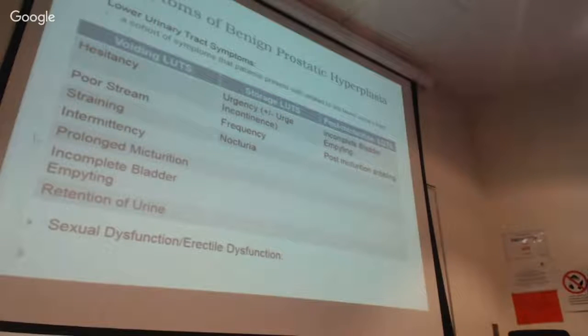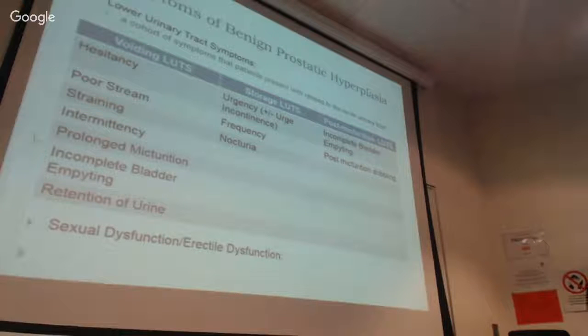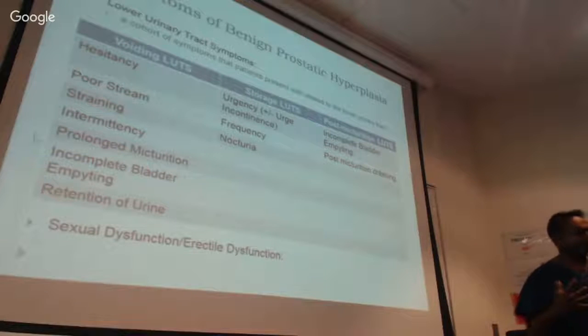Storage symptoms, the group of storage symptoms, are not necessarily a reflection of having a big prostate, because anyone can have this. Women can have this, and it's usually just a function of the bladder being a little bit irritable. Sometimes it's a little bit irritable because you have got a big prostate for men, but sometimes it isn't. And then you've got voiding lower urinary tract symptoms. So these are the actual symptoms that people get when they physically need to pee.